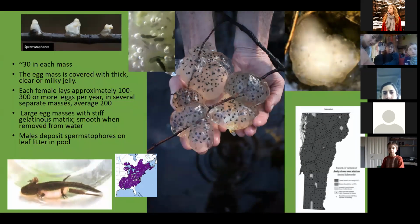In the right corner, that photo is a little bit blurry, but that really cloudy mass of eggs is a spotted salamander mass. Spotted salamander eggs typically can be kind of cloudy, so that's a good indicator. A huge indicator of a spotted salamander egg mass is that they typically have about 30 eggs in each mass. It's kind of like the size of a softball, and their egg masses are stiff. It feels, I'm trying to think of what it feels like, almost like a kickball. It has some squish to it, but it is definitely thicker. And they will lay approximately 100 to 300 eggs in their year.